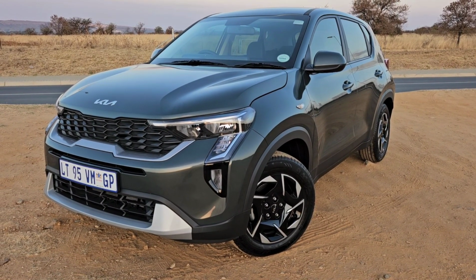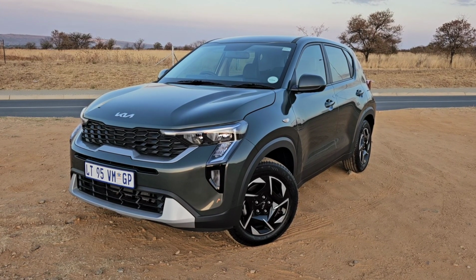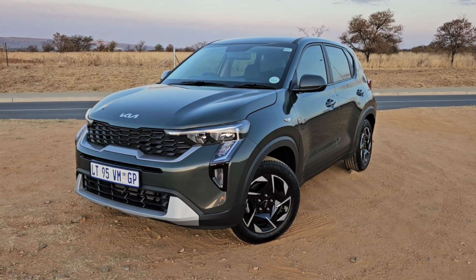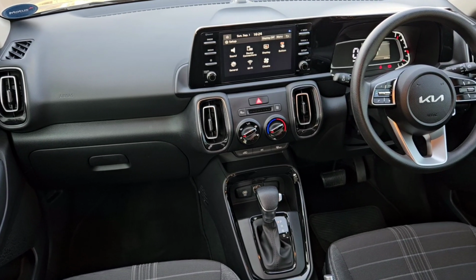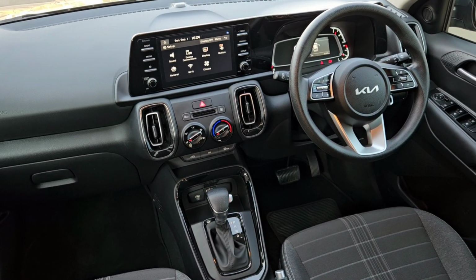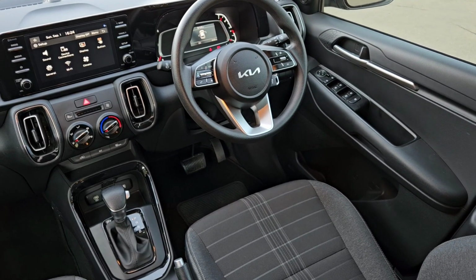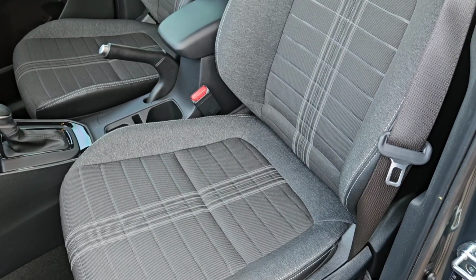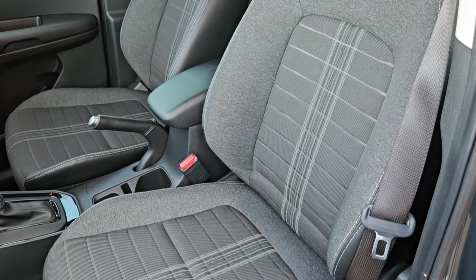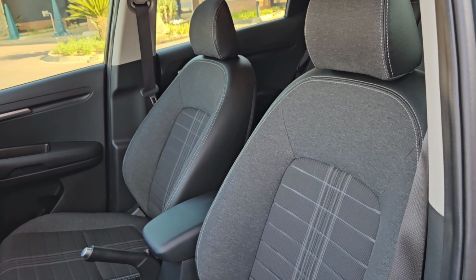You can see what they're trying to do, because it looks slick with this new change in design that they've done. They've modernized it so well. Inside, I'm not seeing a lot of changes, but I'm looking at the integration of the piano black and the graphics, and it works so well. It looks so amazing. I love Kia for that. And overall, the way it feels, the seat, the design and everything else, I can't complain about that.